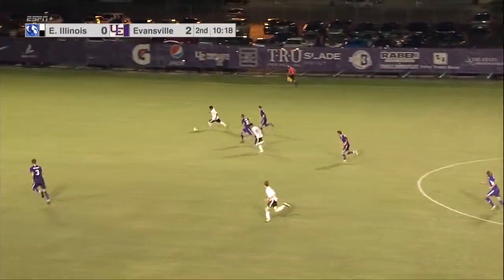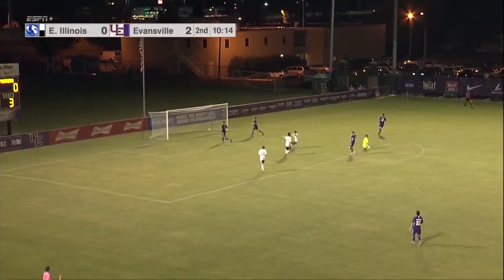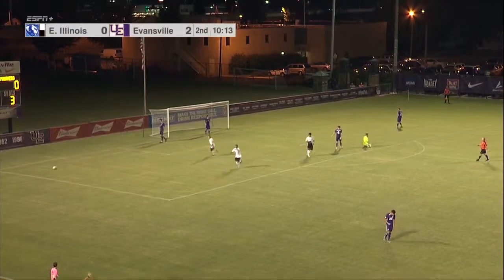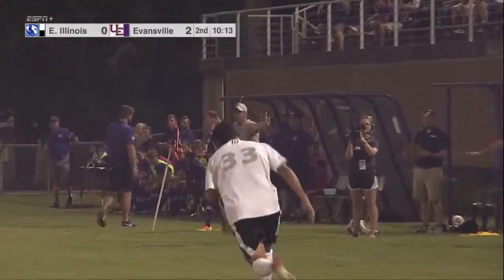Ooh, and this could be an opportunity for EIU. Castaneda puts it in the back of the net. And just like that, there's that fight for Eastern Illinois. They're back within one with that goal by Castaneda, and it's 2-1 Evansville.